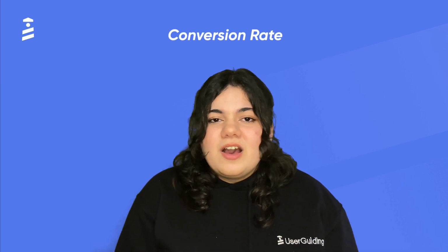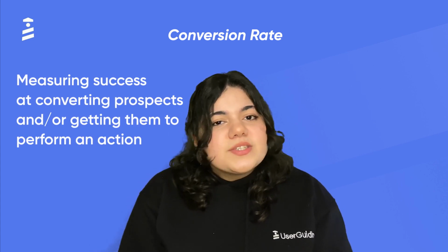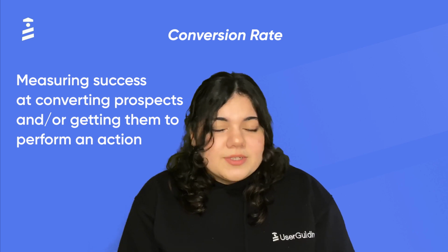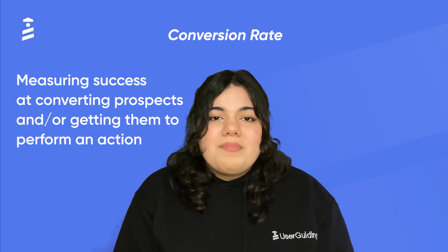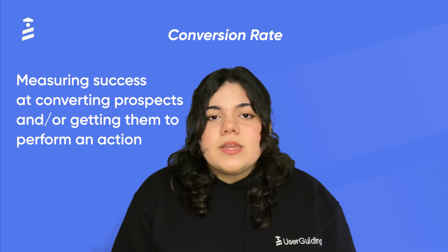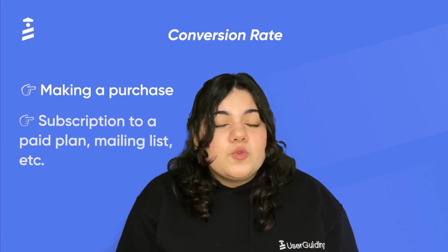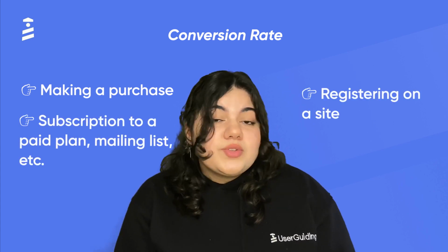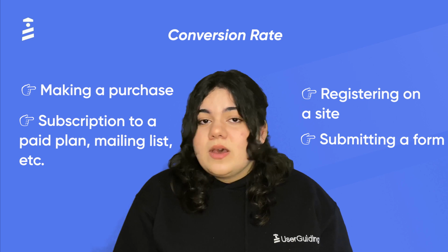At number 7, we have a metric that any SaaS business should be aware of and already be using: conversion rate. And conversion rate is basically a metric measuring your success at getting your customers, or prospects to be customers, to perform an action that you want them to do, or make a purchase or anything else on that line. Basically, these actions can be purchasing something, subscribing to a paid plan, registering to your website, filling a form, submitting that form, anything, honestly, as long as it's a desired action for your business.